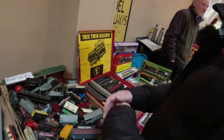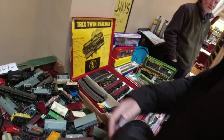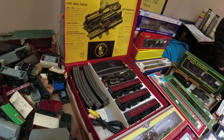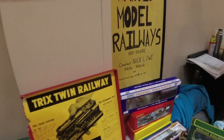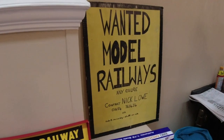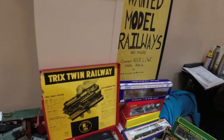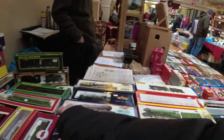It's called Trix Twin because you have two locos running on the same line under separate control. Oh, right, okay. Get out of your way. That's good, isn't it? For who we are, where we are. It's an interesting livery, that.